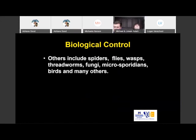And there's other forms of biological control. There's spiders, many flies, wasps, threadworms, fungi. Birds can also keep up with grasshopper pest populations as long as they're not out of control. That's why it's kind of a boom and bust. These guys can keep them down for a lot of years.